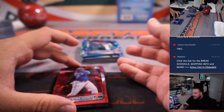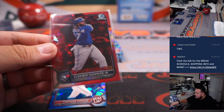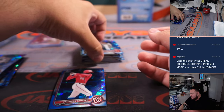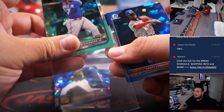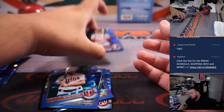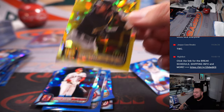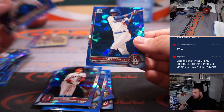Vladimir Guerrero Jr. Red. Blue Jays, your free spot of Michael. There you go, man. Nice one, red. That's 3 out of 5 red. Whoa. And it's 99. It's you. Wander Franco. Cunha. Otani. Nice, O'Neal Cruz. Short print. 17 out of 50. That is to the Pirates, D-Lo. Very, very nice box. What a box. That would have been a sick personal.